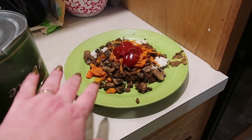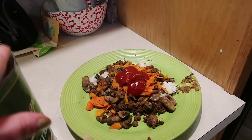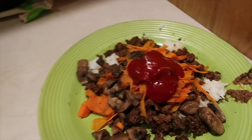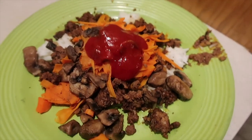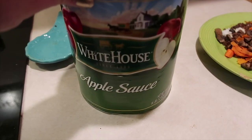Still, that HelloFresh and that Korean beef, I tell ya, it was a winner, and it made me totally fall in love with sriracha sauce. I'd had it before, but not quite as much as I've had it over these last few days eating up that Korean beef, and I just love it. So, Daniel requested applesauce with dinner, so I got that out.